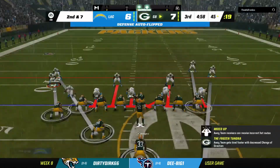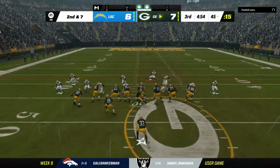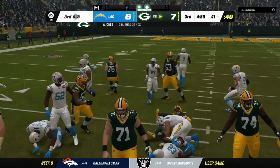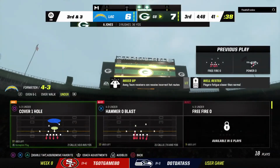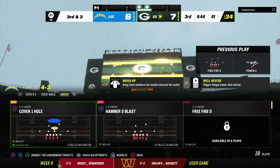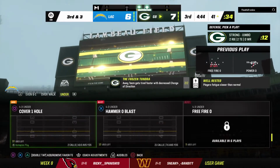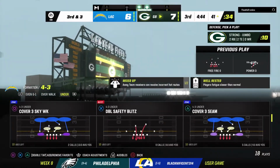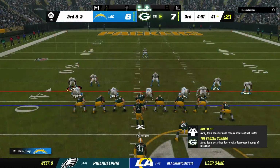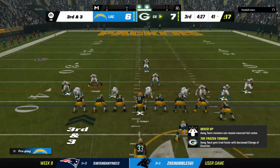The last run got 3. Now here's 2nd and 7. Again, it's Jones. And this winds up a gain of 4 to the 41. Well, you certainly have to give a little credit here because they're playing this game now at their pace. This is ball control football, sustained runs, taking their time, and making it work. In need of a conversion on 3rd down. They had the big play to start the drive. Not much sense.